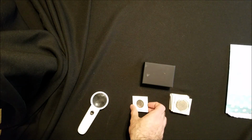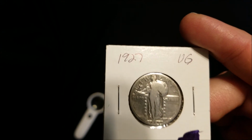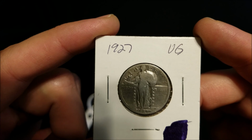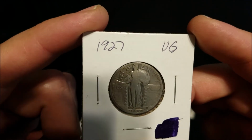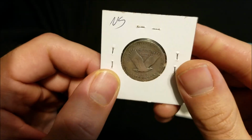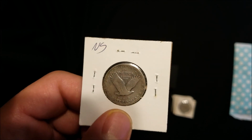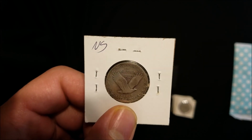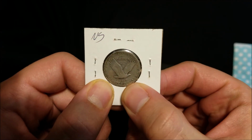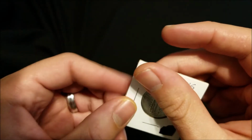Alright, last but not least. Oh, Junior, you didn't. You got me a standing Liberty quarter, huh? Cool. That's so great. 1927. I don't see a mint mark. It must be Philadelphia. Wow. That is my first standing Liberty quarter, Junior. I know that you have one, but this is my very first. So thank you. It has the stars down below it. They did that on the newer ones. Wow. Beautiful. Thank you. Thanks, Junior.